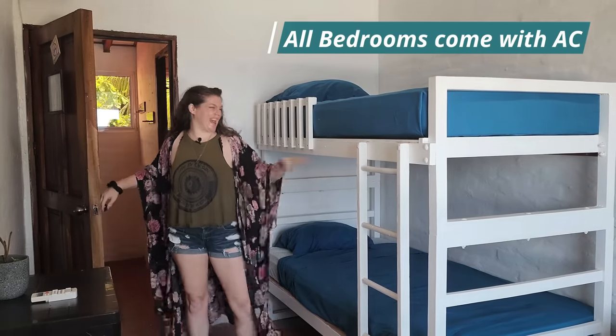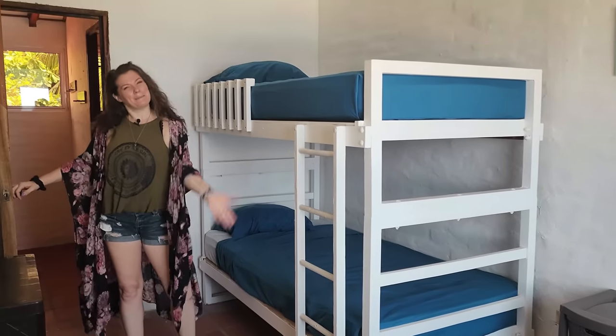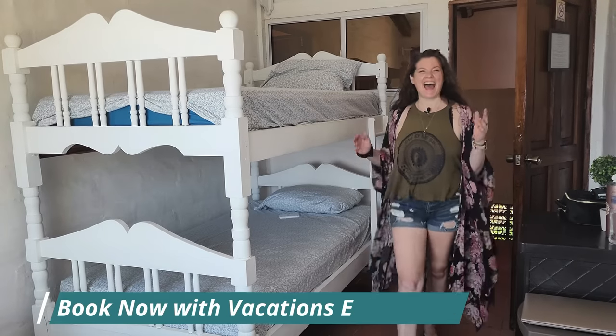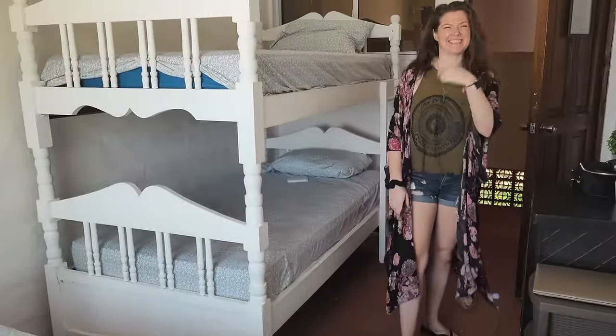This junior suite has a bunk bed as well as a single bed available and an amazing view that I'm not going to show you quite yet because I'm saving that for last. But let's take a look at the next bedroom just next door. Let's go. As you can see, this junior suite is identical to the one that was over there. It's got a bunk bed as well and a twin bed at your disposal. Let's take a look though at the master bedroom. It's just this way.